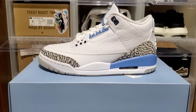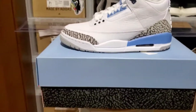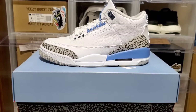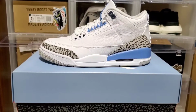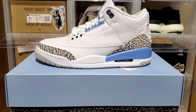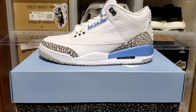So this is a 7.5. This pair I got off the Sneakers app, but I did get another size. I got an 8.5 in store at my flagship Foot Locker, and I actually had to camp for those. That same day, I had to work, so I got there early, like two hours before my shift. It was kind of a line, I want to say at least 40 or 50 people in front of me.